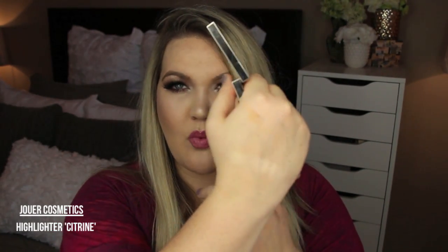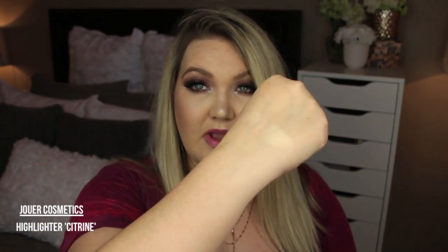These are super buttery. I mean, it literally doesn't even feel real. It's so buttery, but look at that. Boom goes the dynamite. It's so smooth, but it's a beautiful white golden shade. It almost feels like silk going on.